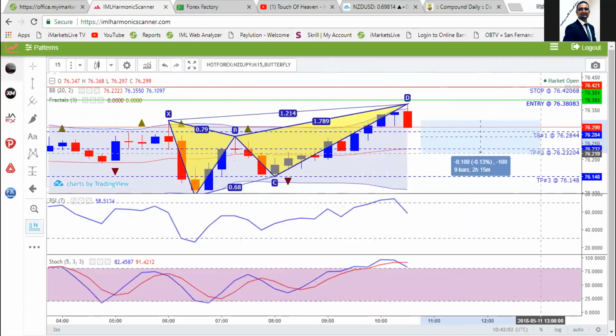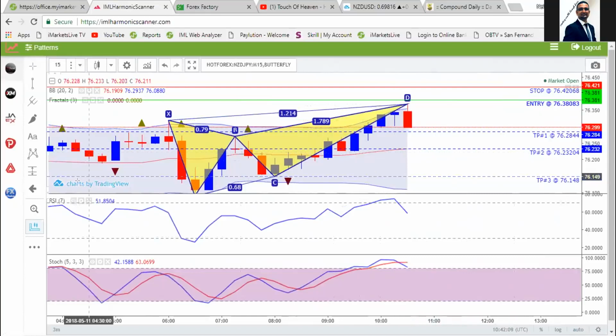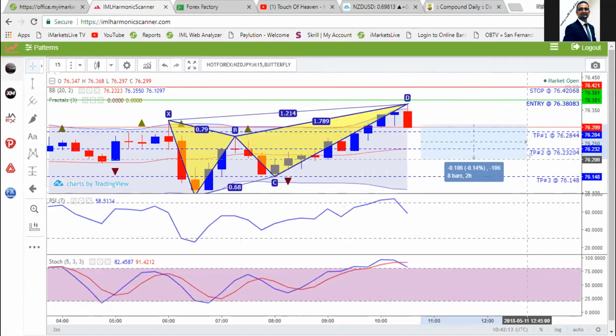Right. So you're in your phone and ZJPY. You put your stop loss at 76.421, and then your take profit will be around 76.200. And you can see, whilst we're even speaking, this market is pushing very, very strong to that particular price point.